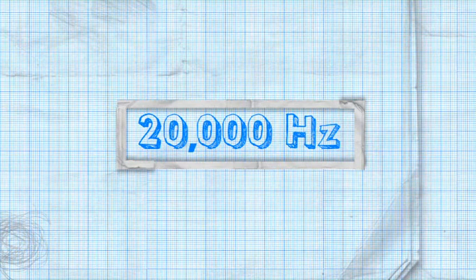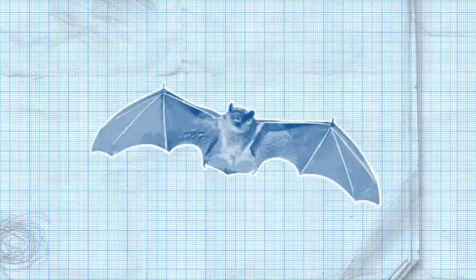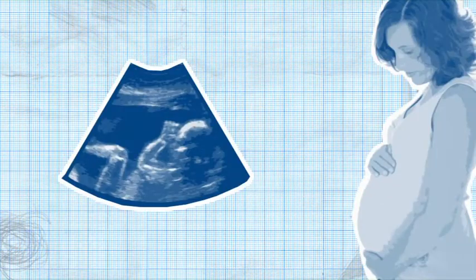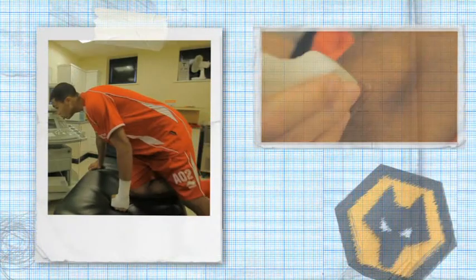Anything higher than 20,000 Hz is called ultrasound and sounds like this. Unless you're a bat. But although you can't hear ultrasound, thanks to physicists, you can use it to scan pregnant women, and in this case, footballers' knees.